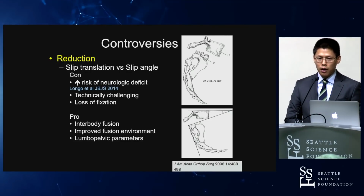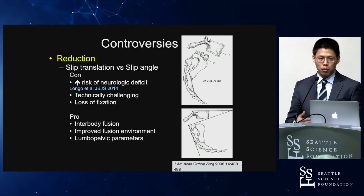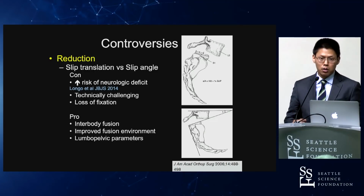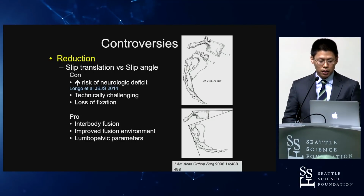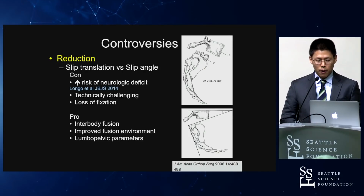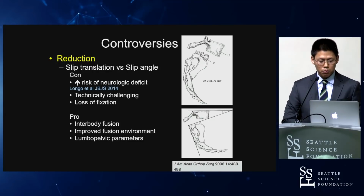The pros are that when you do the reduction, you actually create a larger surface area where you can perform an interbody fusion. Sometimes these high grade have a dysplastic dome or an area which is not suitable for an interbody graft, and also this improves the fusion environment. So often with the spondylolisthesis, that fusion area is in tension based on the weight-bearing axis of the body, and now you're able to bring it back and put it into an area of compression, and obviously it improves your lumbopelvic parameters as you do the translation.